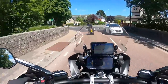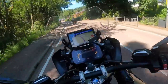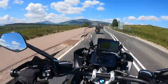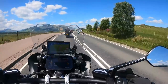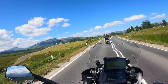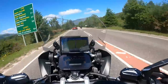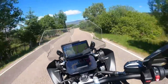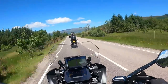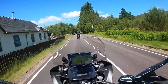Oh, look at this lovely bend. Wang it in. Aloha. Viewpoint 300 yards. Oh, it's the Commando Memorial. My colleague Martin told me about that. That is epic. It's gorgeous. Stronaba.